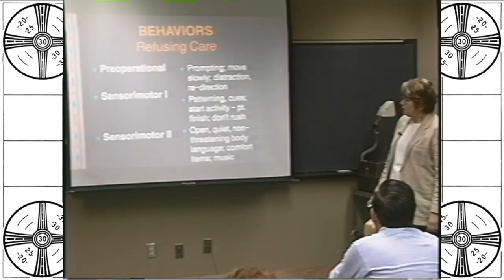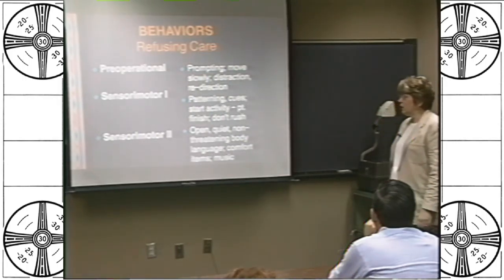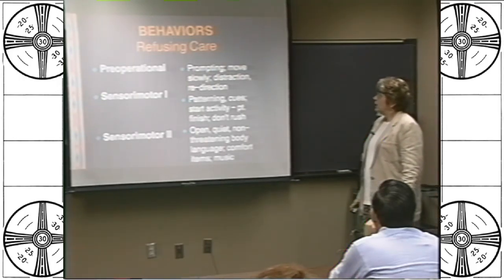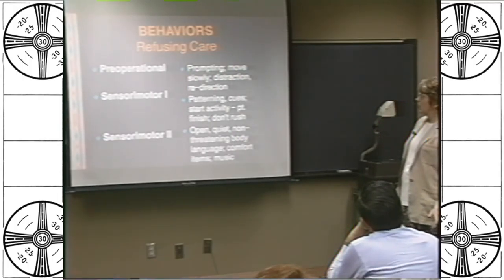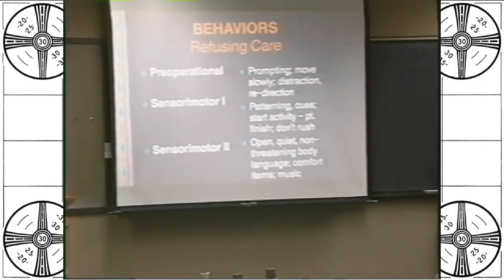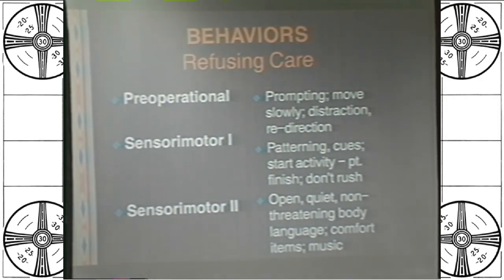Then we looked at some of the behaviors, just to show you what we did with two behaviors, refusing care and wandering in agitation. Again, this is where distraction is very good. For preoperational: prompting to do the care, move slowly, redirection. Then for sensory motor one: patterning and cues to start the activity, have the patient finish, and don't rush them.